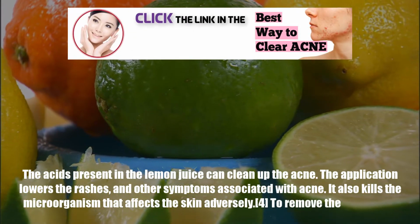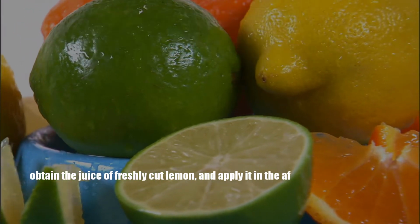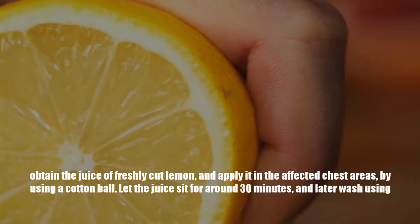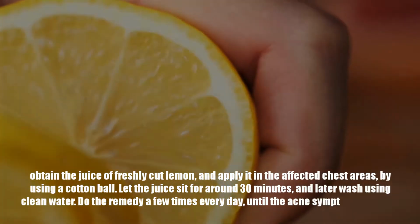To remove the symptoms, obtain the juice of freshly cut lemon and apply it in the affected chest areas by using a cotton ball. Let the juice sit for around 30 minutes and later wash using clean water. Do the remedy a few times every day until the acne symptoms are over.